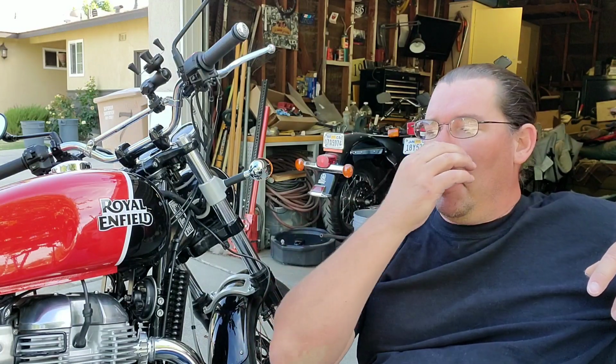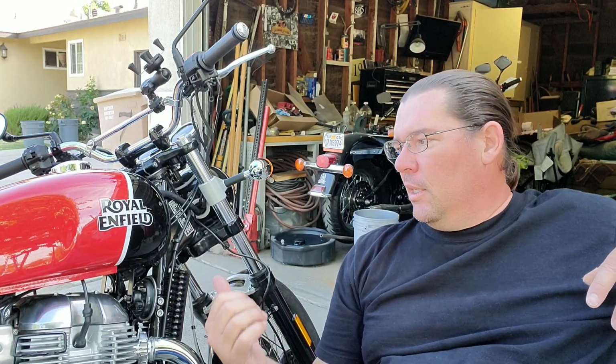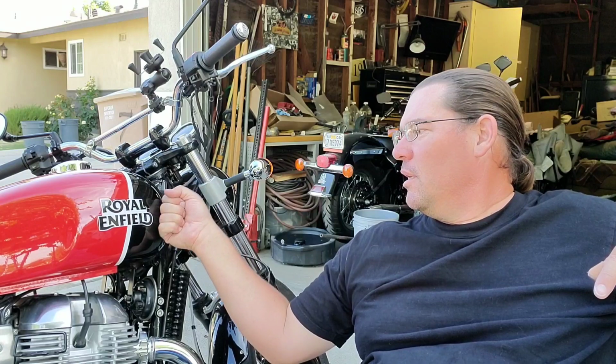So this bike is amazing in quality, and I am still enamored and in love with this thing, especially now that I can open it up to 6,000 RPM and ride it home, and I'm not romping on it, but it gets it. I really like that. But a few nitpicky little things that I did see.